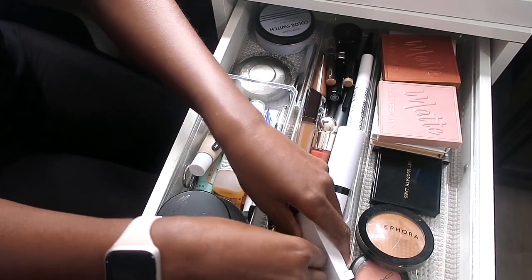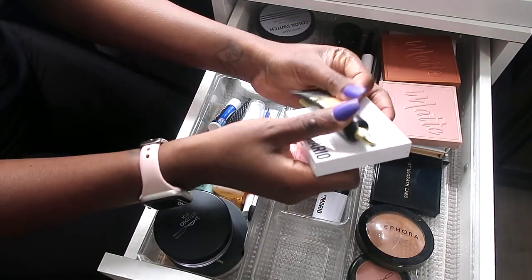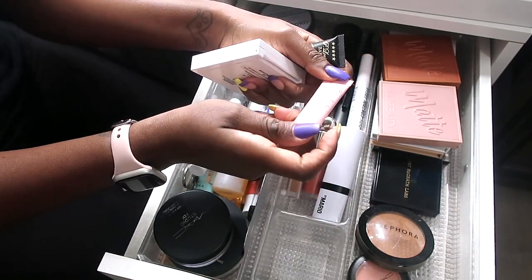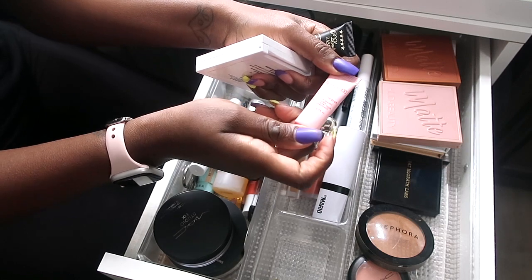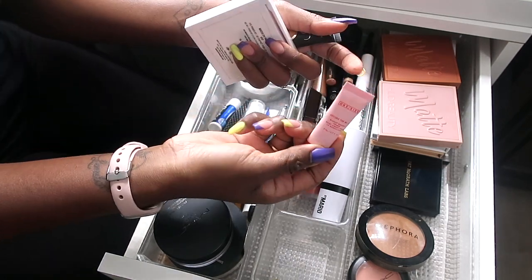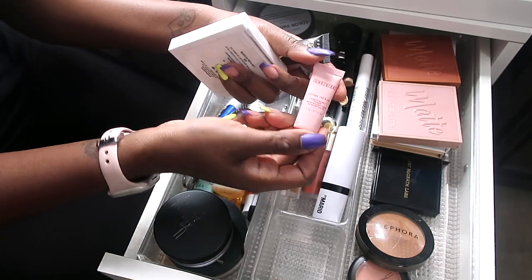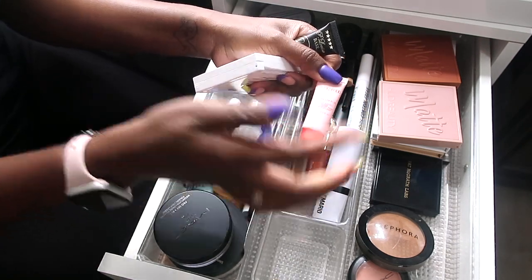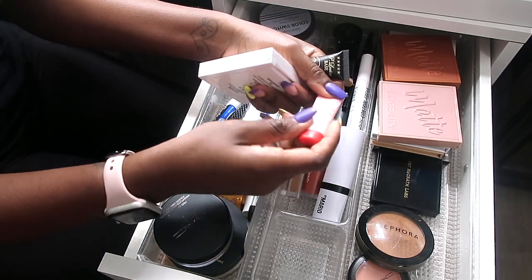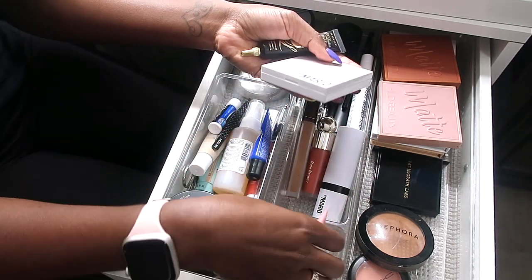We're taking this stuff out. So these are all staying. I love these. This is the One Size Blur makeup magnet primer. This is just the travel size that I got from Sephora. This is really good, especially if you have pores. I have pores and texture around my nose area and really under my eyes. So I did like this because it does blur. I'm actually going to keep this in here.